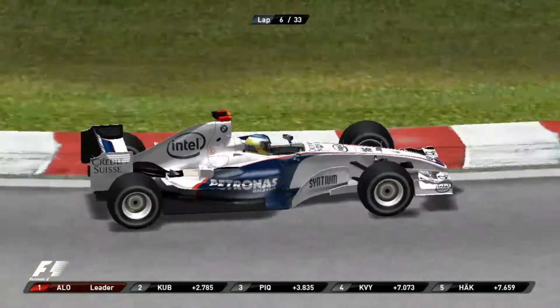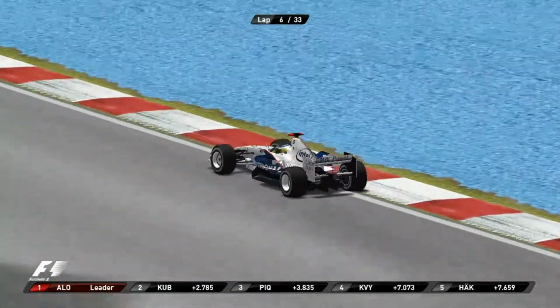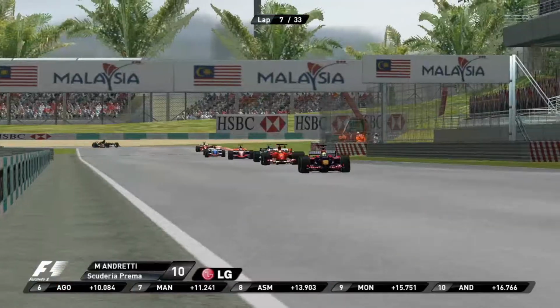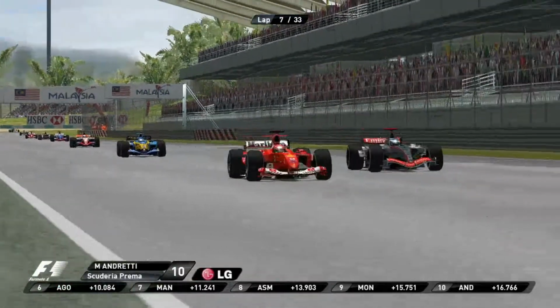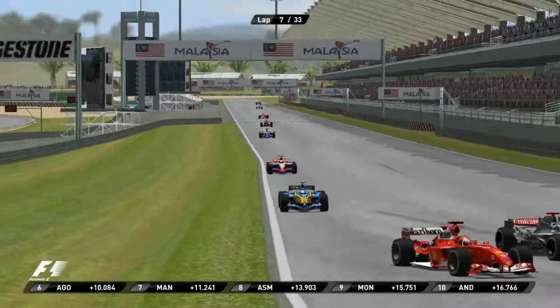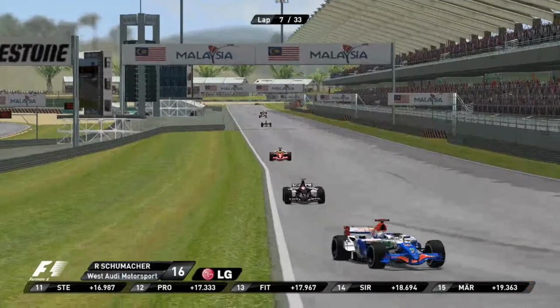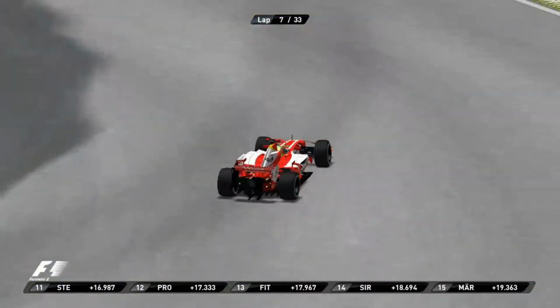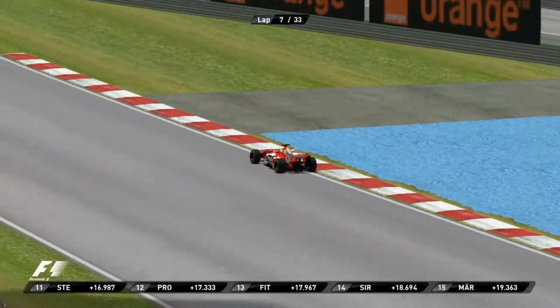As we see, not much happening in the top 10. Not many battles, but as I say that, there's a move for 10th, and Andretti on the outside, one of the quite nice moves. And that was a good move if he got it done. Did he? Which we don't know because you're looking at Stibbles.